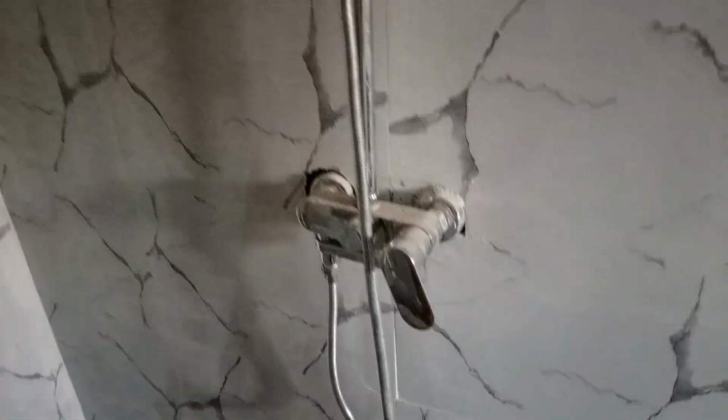And then here, this is the shower. As you can see, this is the shower that will be used by the owner of this house. And then here we have provided a provision for the electrical part if it will be needed, like for warm water. We have provided a provision for the electrical part there.